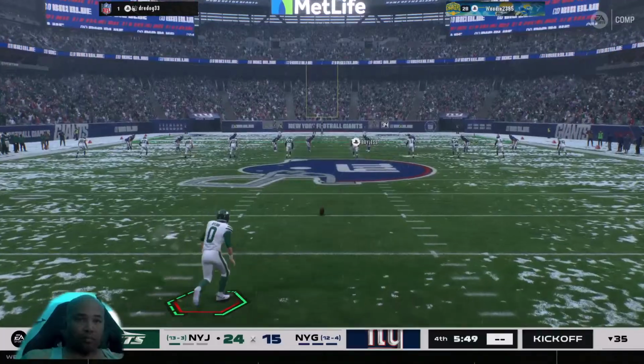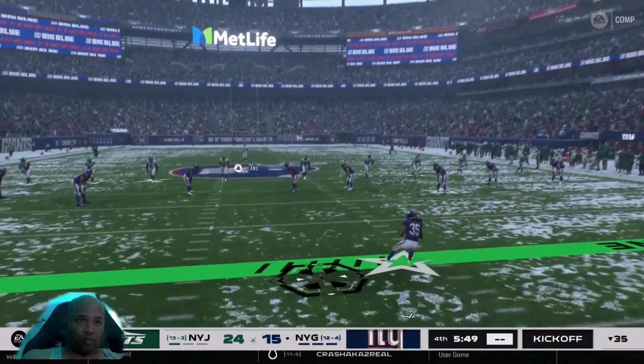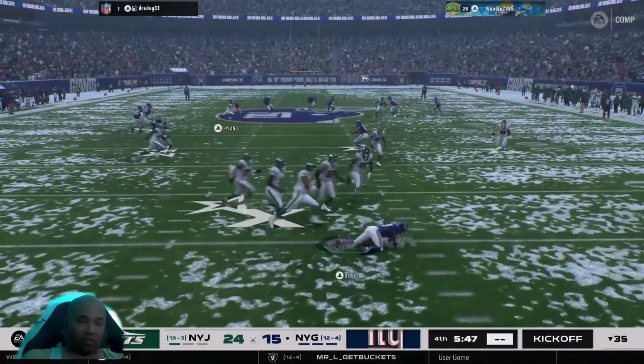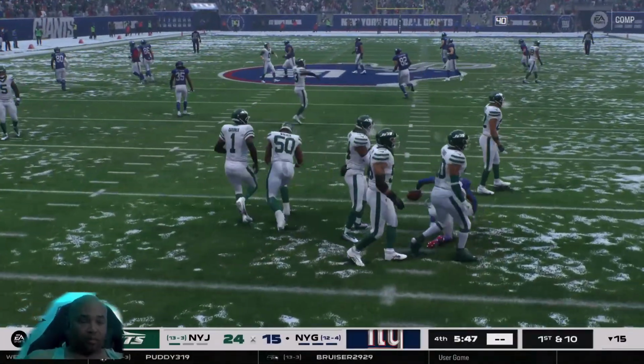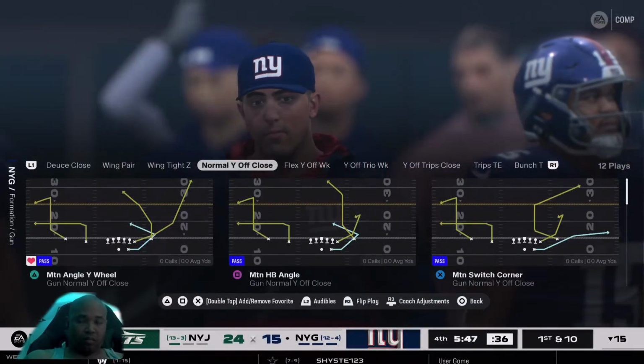All set now for the kickoff. Ryland with the honors. He fields it from the 8. The Giants take over first and 10 at their own 15-yard line.